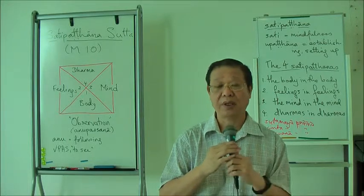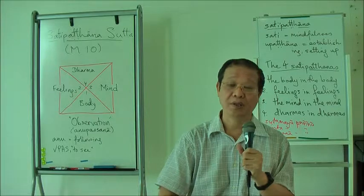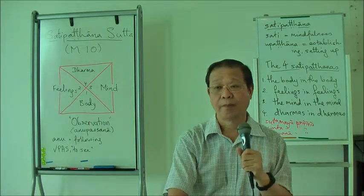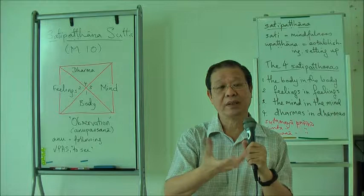So there are two versions. One is by Bhante Sujato, and then I simplify it further. It's called Mula Satipatthana. So there's a theory that an even older version is shorter still. This is possible. So you find the suttas, in other words, are growing all the time.